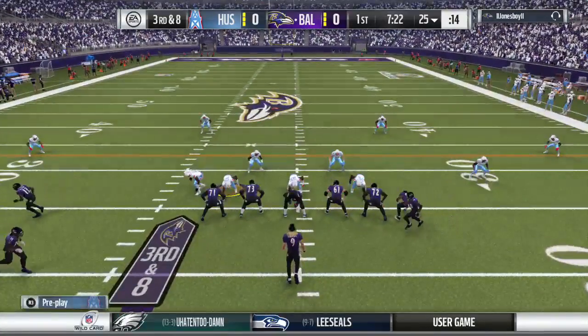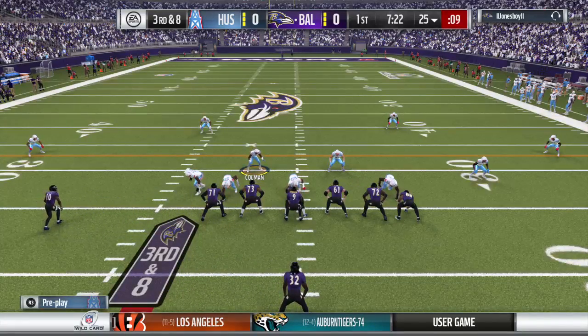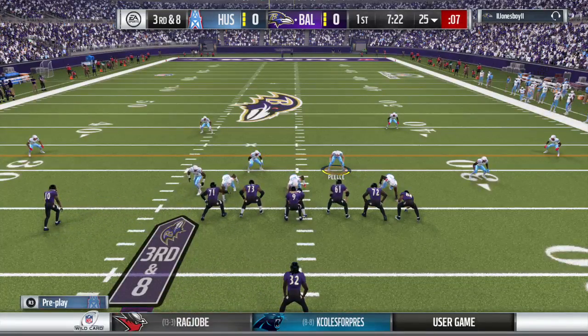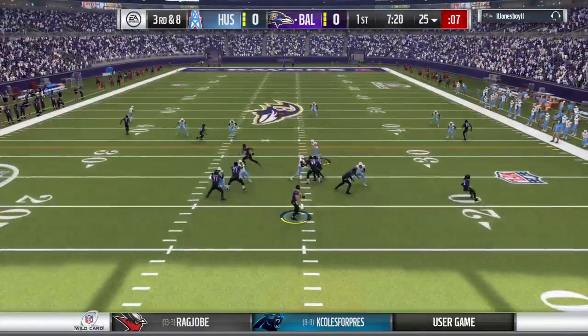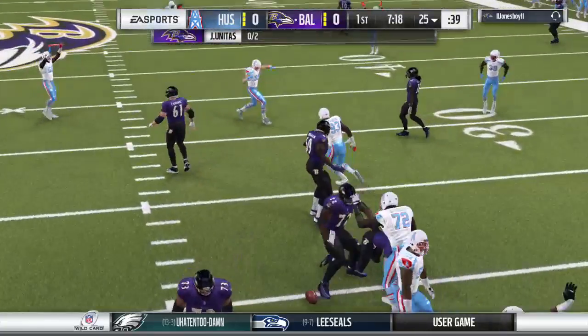All right, now, lucky 56. Set. Blue line it. Blue line. Back to throw here. A hit as he throws there, incomplete.